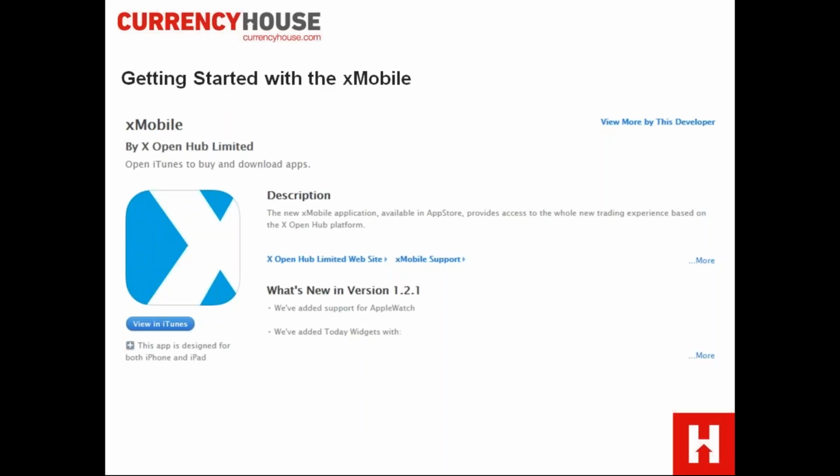So in order to download the X Mobile app, it's very, very simple. You just have to head over to your app store. I know I keep showing this in all my webinars. I just want to make sure that you guys know exactly where to go and what to download in order to get it.